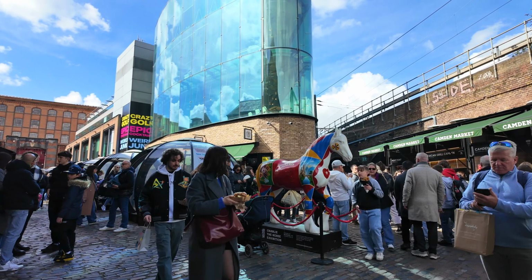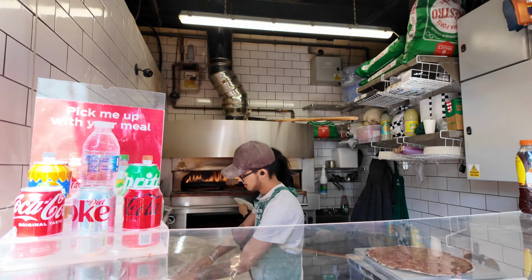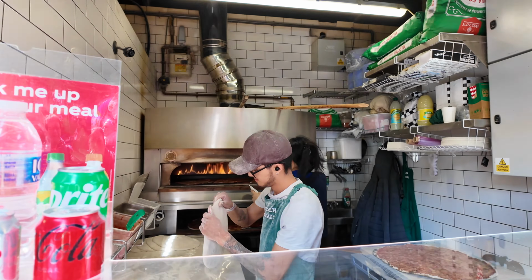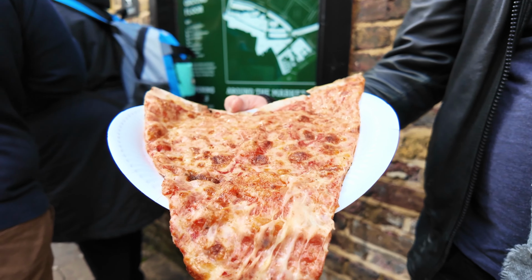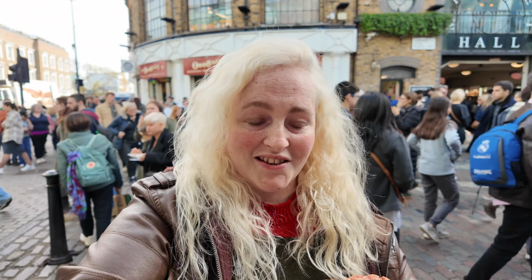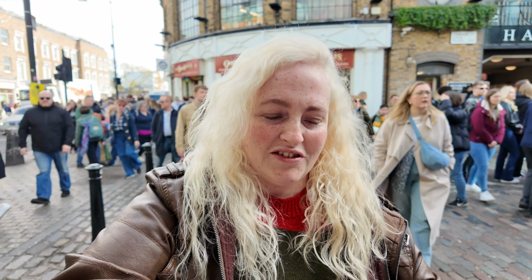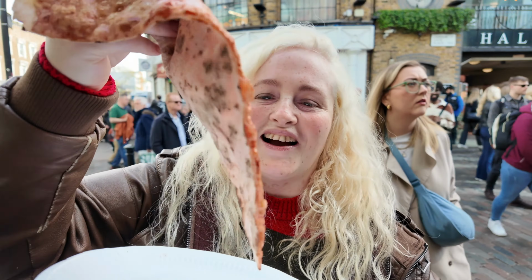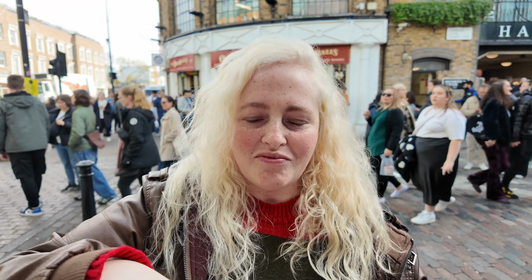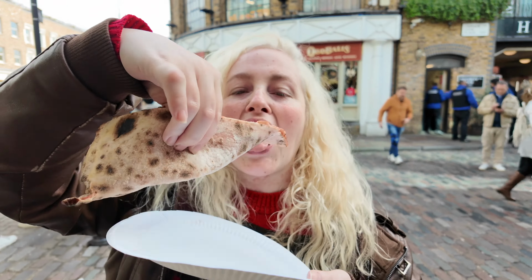We were both really hungry and decided to break our fast with some freshly made pizza, getting a margarita slice. This is one hefty slice of pizza. It's £4 for the slice. I don't even know how I'm going to pick it up though. It feels like a New York slice. That's really, really nice. It's very difficult to eat, but very tasty.